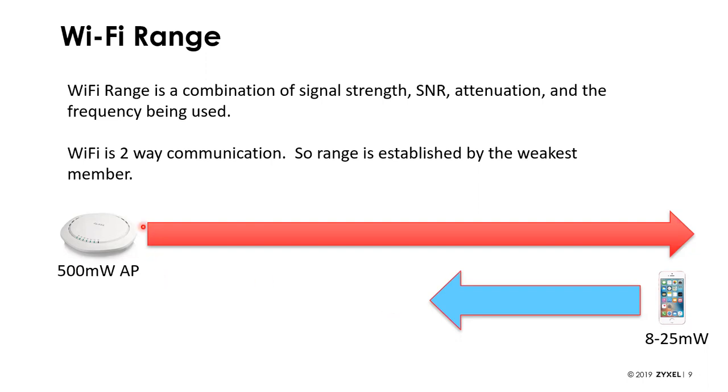So what we find is a business class access point is probably around 500 milliwatts, maybe more. It can shout really loud and send that signal a really far distance. The problem is people are using iPhones, Fire tablets and iPads, and those don't have a lot of power at all. Believe it or not, a lot of those are down in the 8 to 25 milliwatt range versus 500. Milliwatts kind of exaggerate the power difference, but it makes the point: there's a huge power discrepancy between these two. It does you no good if your signal from the AP can get to the phone, if the phone can't get its signal back to the AP.